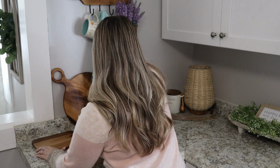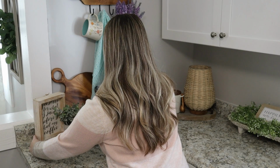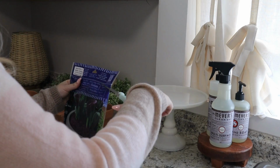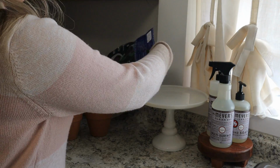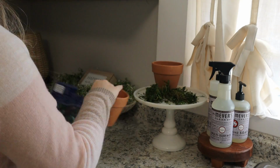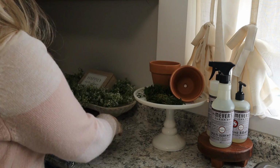And I like for my decor to be on trays or on cutting boards, so I'm just going to add a cutting board with my coffee sign and change out that greenery to this plant that I like so much more. Then we're going to move over here and decorate my cake stand. I'm just going to take these ceramic planters and fill them with some moss and make them look messy and very cottagey over here on my cake stand next to the sink.